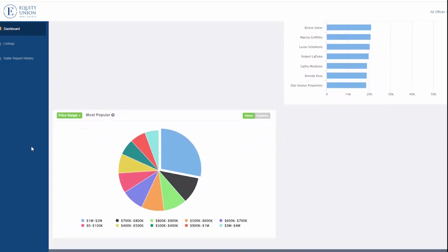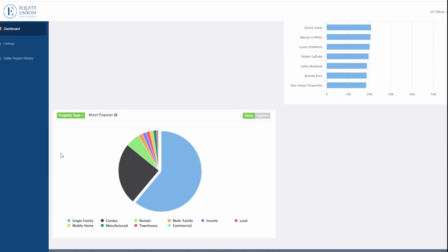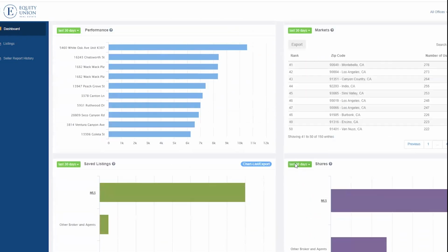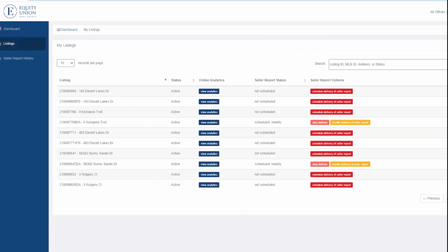And then down here, you're going to have your most popular. You can look at it by price range. You can look at it by property type, just different slices and dices of the data we gather. And so this is a summary dashboard you land on. From there, you can drill into your listings. So over here on the left, there's this listings button.